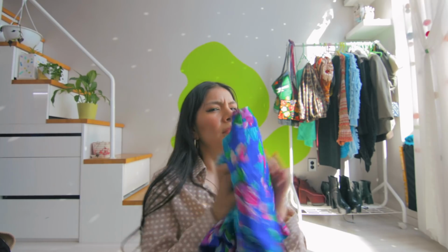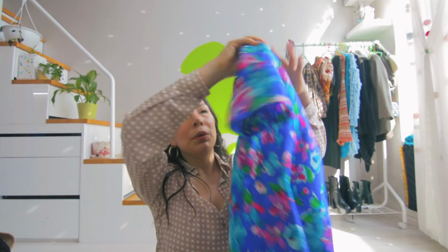You know, looking at it, I was like, you know what, let me just try it on again. And it actually fits. So I'm like, okay, this is such a bold pattern. So I can either try to make this really casual or I can just play up with the colors. I think I'm gonna show you two options for this though.